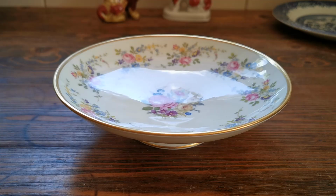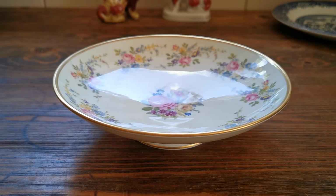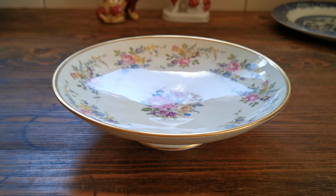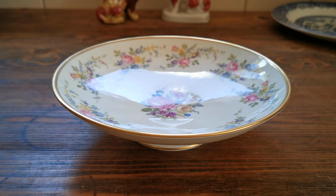Nice pretty piece of Bavarian china made by Thomas, part of the Rosenthal group by this period, well renowned and respected porcelain and china manufacturers in continental Europe.